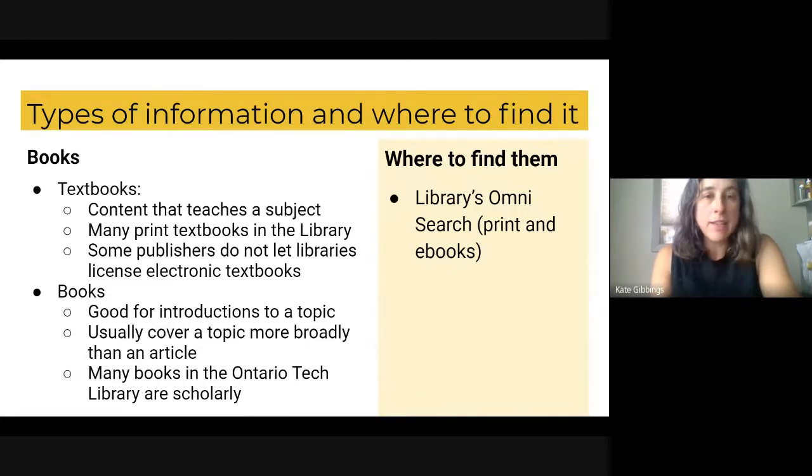A lot of times people ask, do you have textbooks for my course? Sometimes we do and sometimes we don't. It's definitely a great idea to check. You can look up the title in our Omni search tool. A lot of the textbooks we have are print paper copies. And I know it's not as convenient for students, especially right now. You can usually borrow them. Actually, well, it depends. If your professor put it on reserve, maybe 1 or 3 days. If they didn't, then maybe 120 days if no one else asks for it.